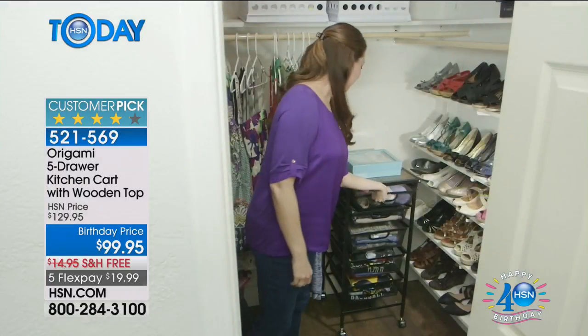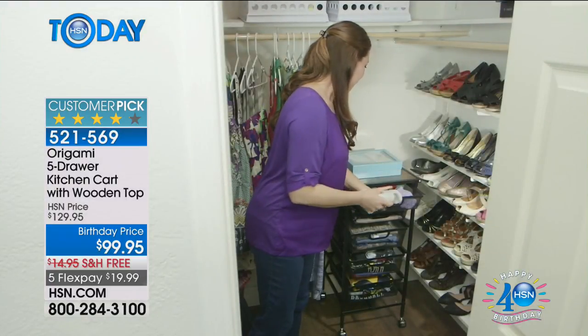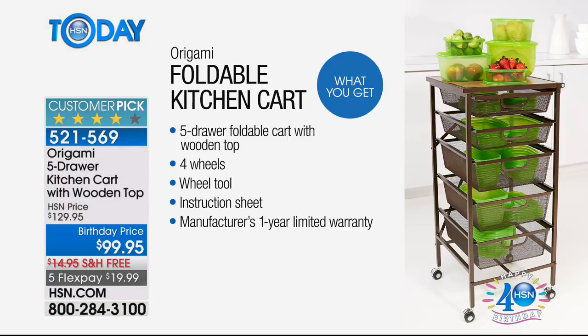Whether you use it in your laundry room, in your pantry, for your shoes, for the kids' stuff, for toys, whatever, it is the best value we've ever done on this particular product. It's a customer pick. So free shipping and handling if you buy it today. There are 1, 2, 3, 4, 5 different shelves built inside there.